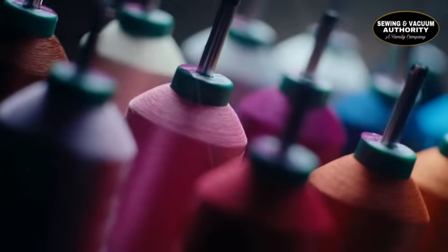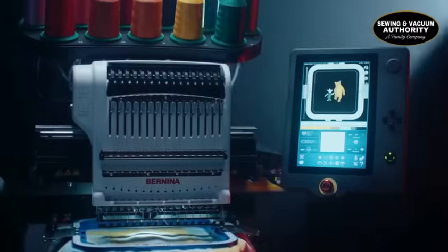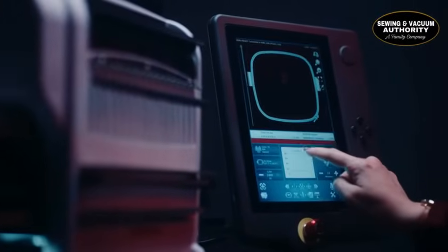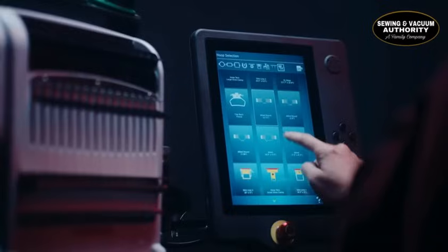Built into every E16 Pro is our patented ActiFeed technology that allows for simple, stress-free operation without manual tension adjustments. Just input fabric type and hoop size, and ActiFeed will handle the rest.